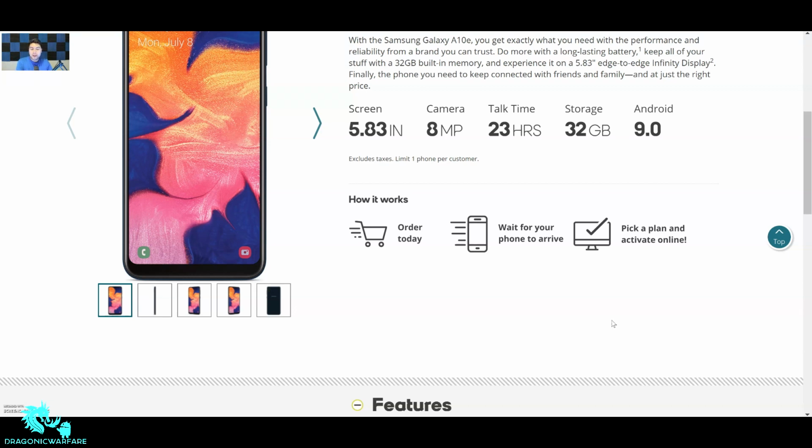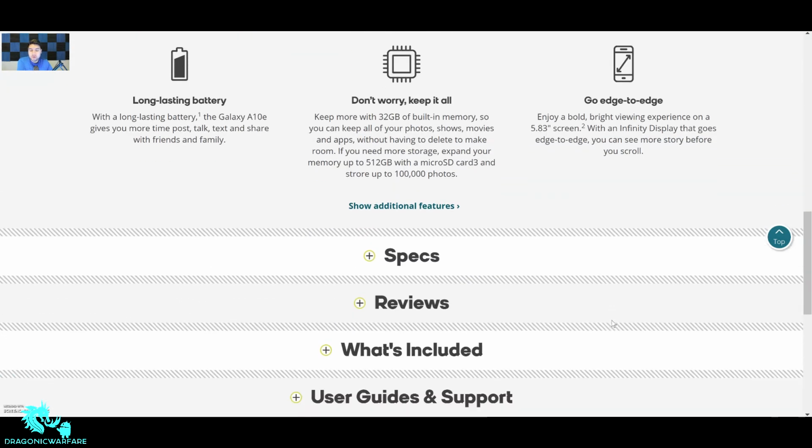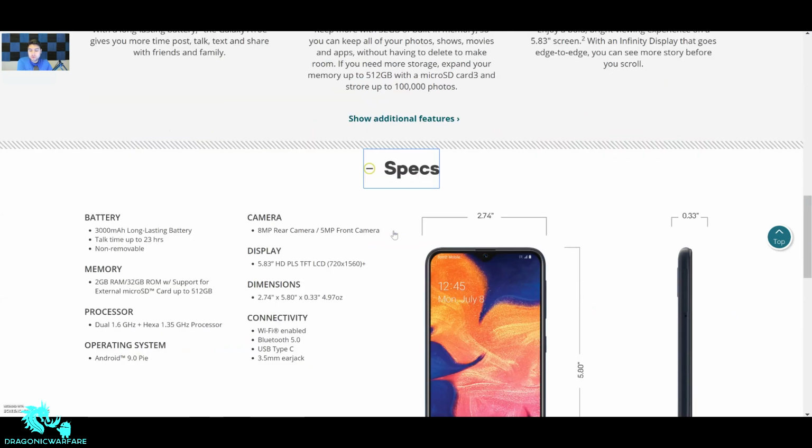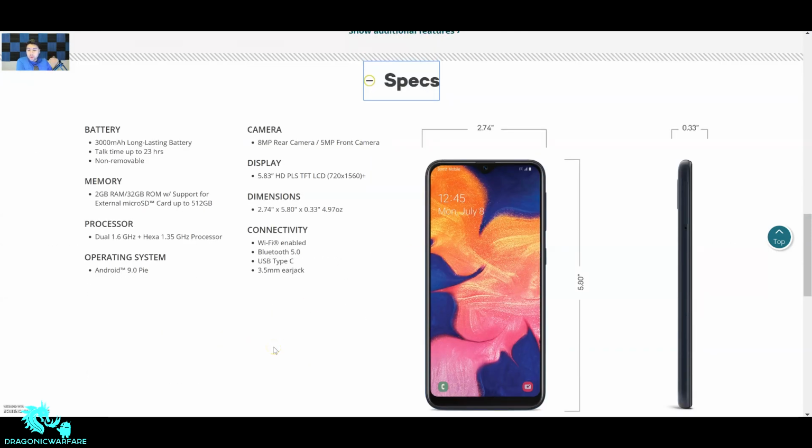I cannot stress how important that is, because like I said, a lot of budget phones come with 16 gigabytes, at least on the Boost Mobile side. And then of course, let's just look at some quick specs. Battery, it's a 3000 milliamp battery. So guys, pretty decent battery, I would say. You're getting a 3000 milliamp battery, talk time up to 23 hours, non-removable.